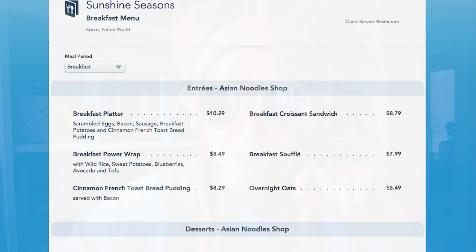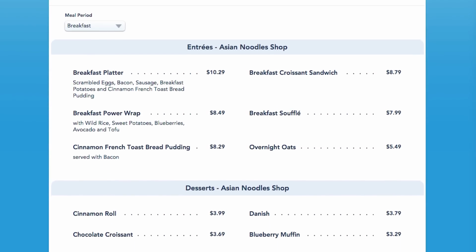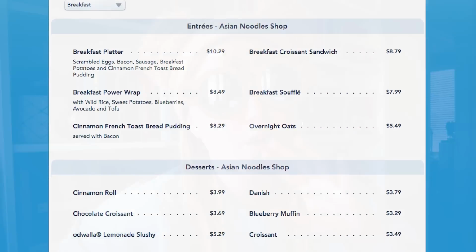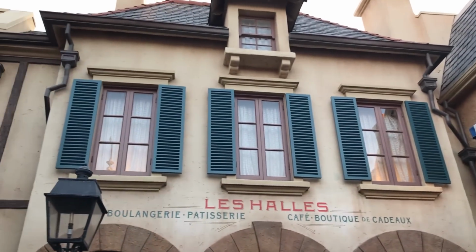Now, if you're towards the front of the park, Sunshine Seasons has fun breakfast options. It's really quick, really easy, and actually pretty tasty. However, if you want a really good breakfast, like go out of your way for, you're gonna need to head into France and check out Les AllEars.